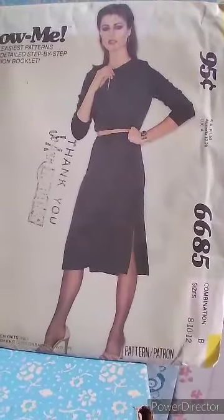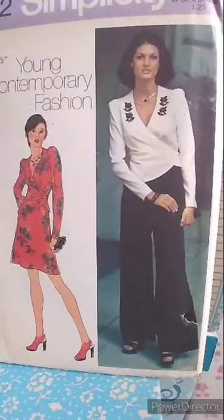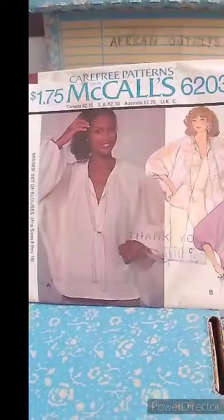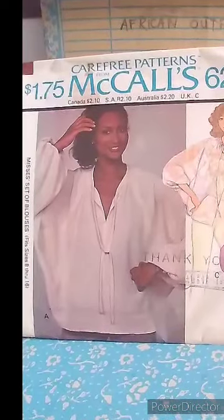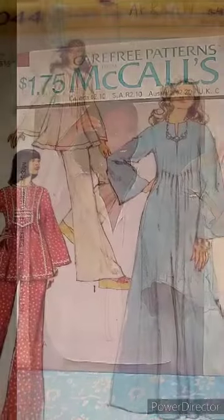Part of me likes classic, casual, conservative clothes. Part of me loves young, contemporary clothes. But I'm 3 or 4 sizes larger now than I was back in the 1970s. So I need to find a pattern that's kind of like a one-size-fits-all.